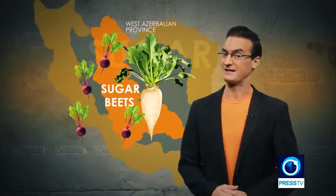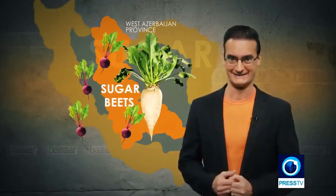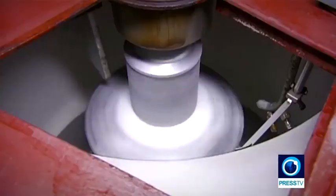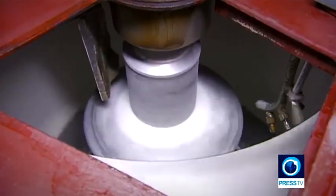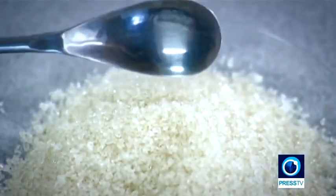Well, for someone who has a sweet tooth, I consider myself lucky to be living in Iran. Last year, Iran produced around 2.5 million tons of refined sugar. The majority of this sugar came from sugar beets in West Azerbaijan province.